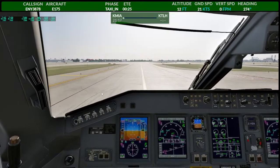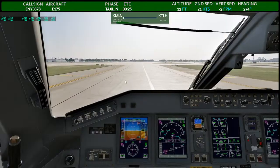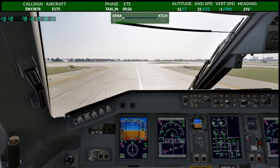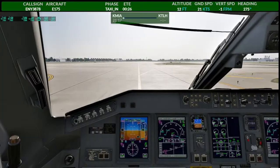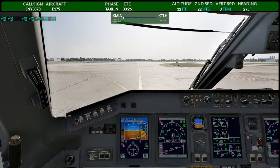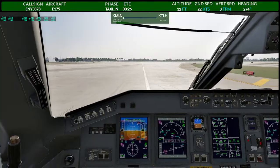Nice taxi out today. We're headed to Tallahassee for those that are joining in. Expected to arrive in Tallahassee on time, probably around 7:13 p.m. Eastern time. All right, we're approaching the runway, so we should get a call from Miami departure.